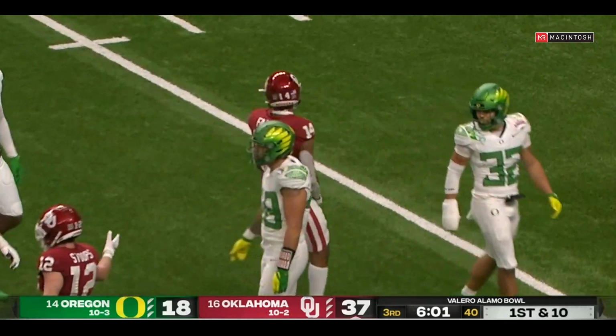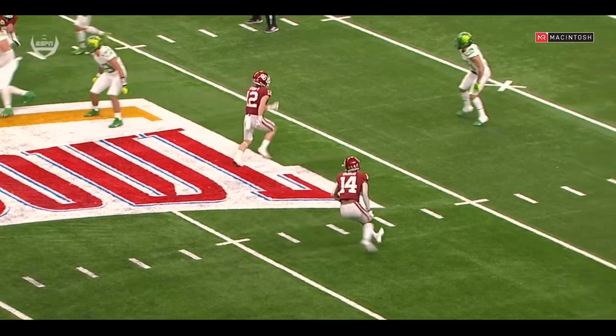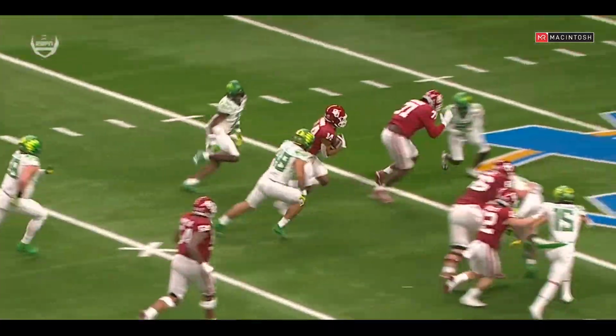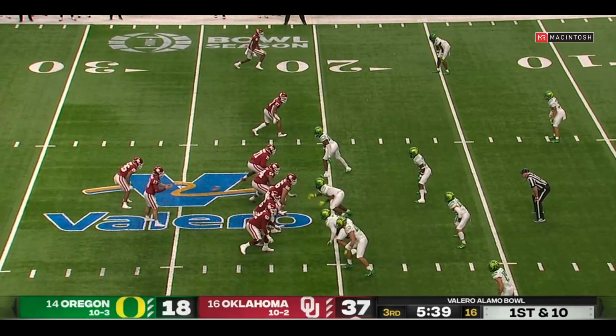Khalil Farouk. We're seeing some good young wide receivers in this one. Farouk. On the other side, Thornton with that long touchdown catch. Farouk. Mims a long touchdown catch tonight as well.